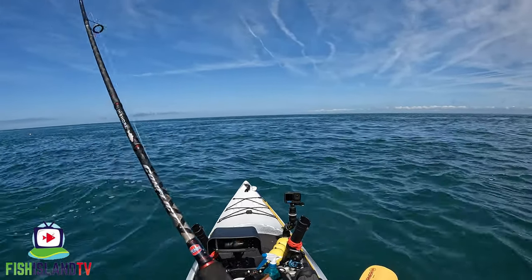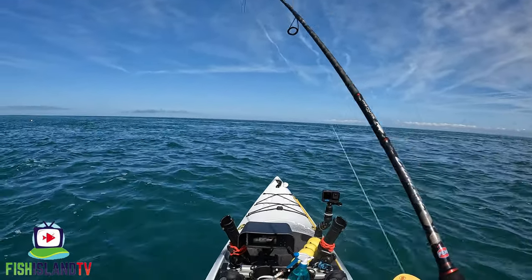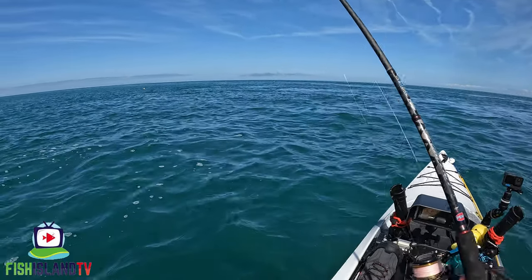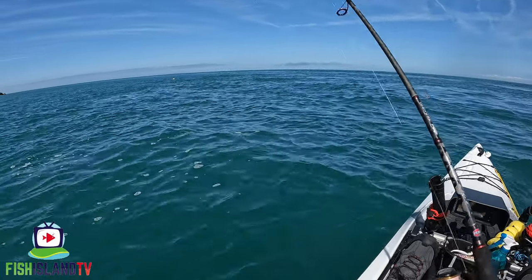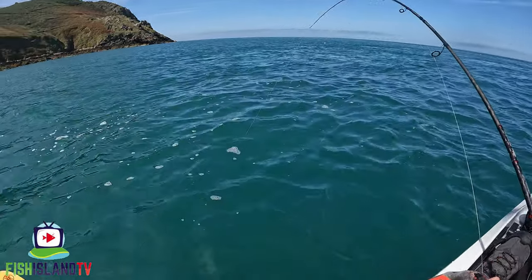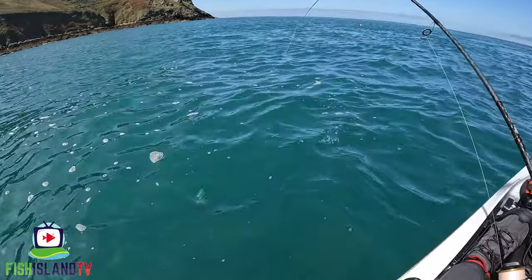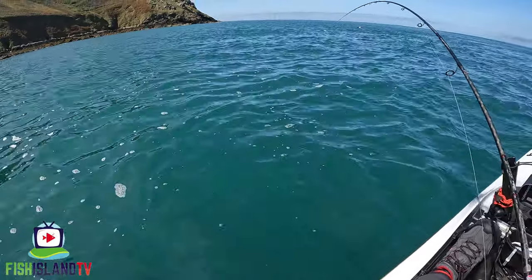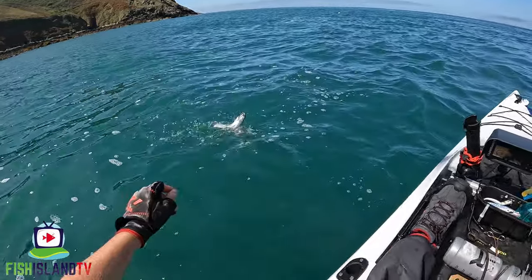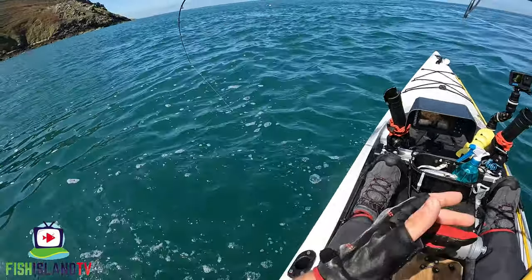Whoa, there's a fish. Whoa, that's not a garfish. Oh, that's on the vibe, guys. Whoa, what is this? Gotta be a bass, surely. Oh, that's on the vibe. Just casting into that tide. Yeah, it is a bass. There must be a few coming over that shelf. Well, it's going to be worth staying here for a little bit. Oh, if I can get this one in.